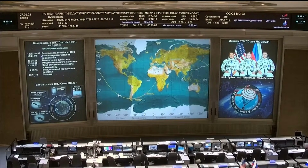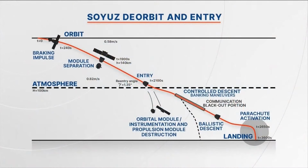Some of the milestones in terms of the times coming up as we approach the 10-minute mark before the deorbit burn is initiated. The deorbit burn again will begin at 5:24 and 9 seconds a.m. Central Time. It will last 4 minutes, 39 seconds in duration, slowing the Soyuz down by 128 meters per second, allowing it to drop out of orbit. The module separation takes place some 27 minutes after the deorbit burn.